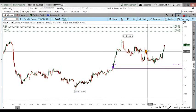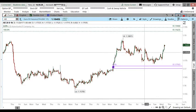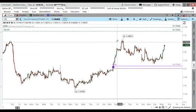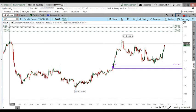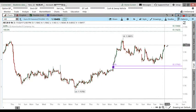So in this case, if you followed your plan, you didn't lose any money on this trade, and this level had a lower probability, which is why we put the dashed line around it anyway. We've got this area right up in here, which is coming back into this prior resistance of the past. So I'm going to leave that be. Nothing else has been added in the euro.